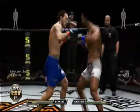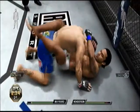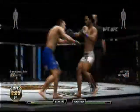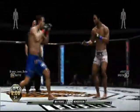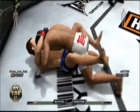Under 3 minutes now. Huge left and right. Those are snapping his head back, Mike. Nice double leg. Well over 2 minutes remains in round number one. Looking to wall walk. Back to their feet. Nice body shot and then hook combination. Nice left and a right. Single leg. Again, he takes him down.